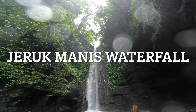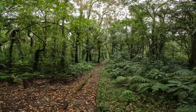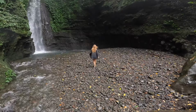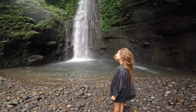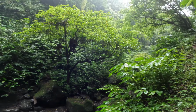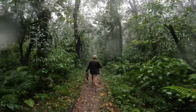Another place worth visiting in Tetebatu would be Jeruk Manis. Enjoy the walk through the jungle before reaching this breathtaking waterfall. The walk is a little bit long, but not too far, and the nature is incredibly beautiful. But remember to bring a raincoat if you visit during raining season, because we ended up getting stuck in a lot of rain on the way back.